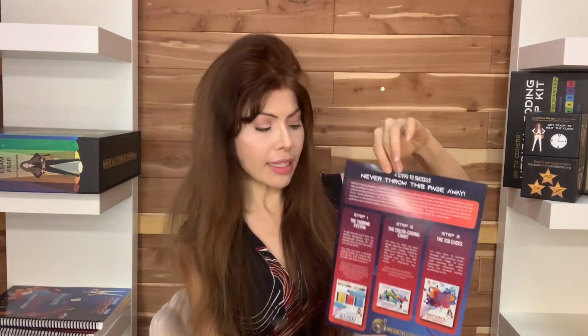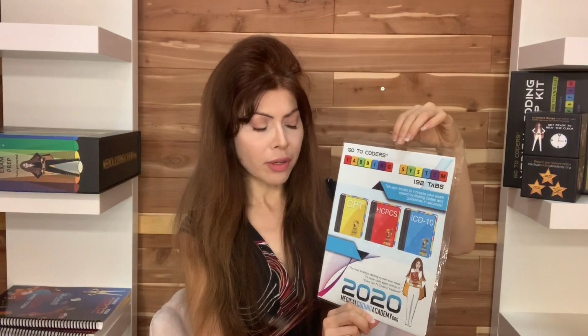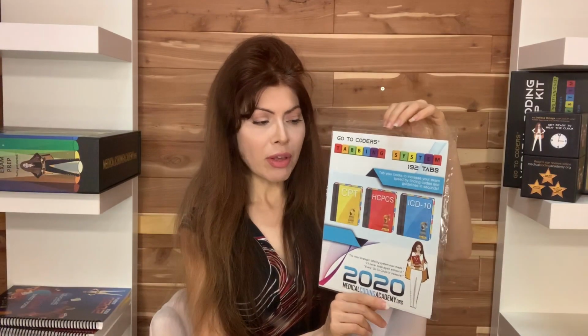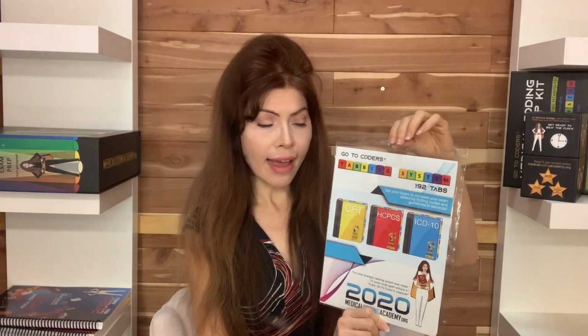Once you get past the instructions, front and back, I want you to move on to step number 1. So let me present that to you. Step number 1 is your Go-To Coders tabbing system. It's going to come sealed like this because it's got tabs inside. I'm not going to open it because you're better off watching the video called Medical Coding Academy, How to Tab Your Books. That way you'll see all the contents, and you can even see me tabbing my books. But definitely check that out.